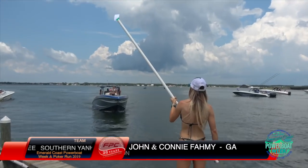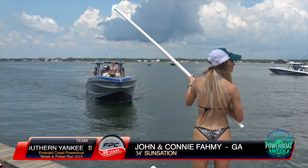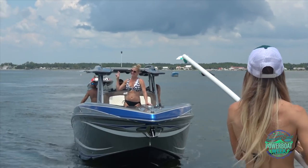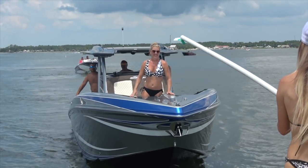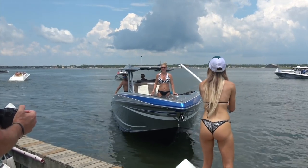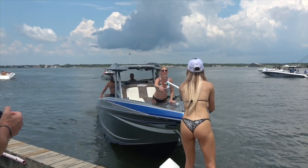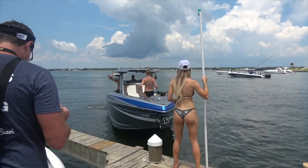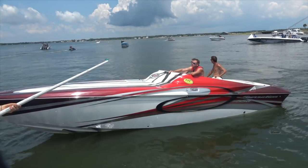And some of you guys have just become the masters of being in the right place at the right time, and getting good photo and video as Connie gives her little parade wave on the front of their Sensation as she pulls up to get her card. But it's true that a lot of teams just have a special knack of being in the right place at the right time to get excellent video coverage.